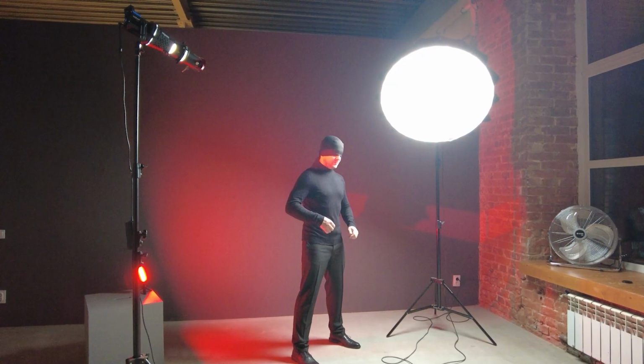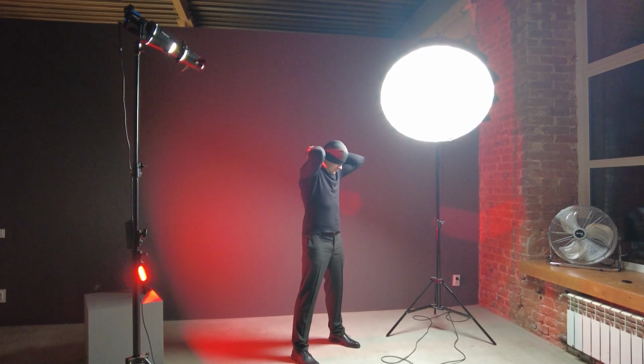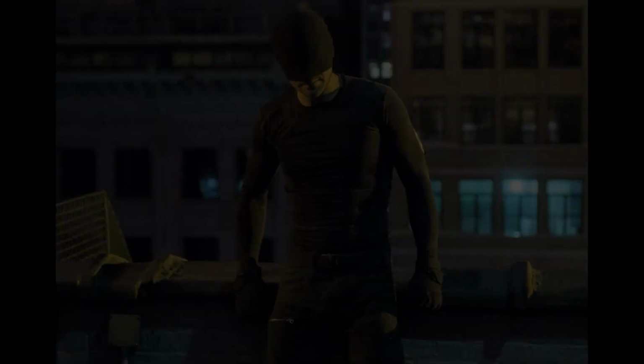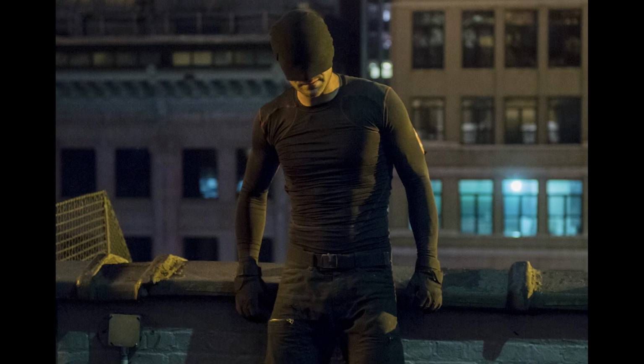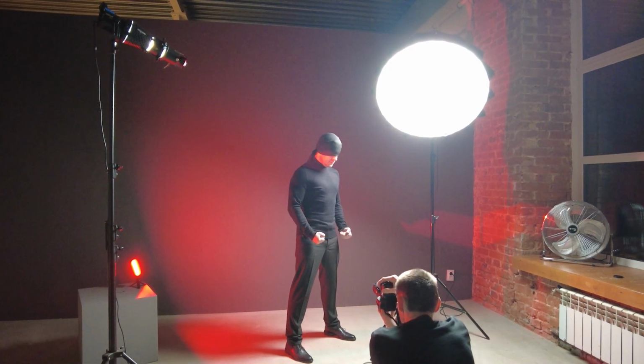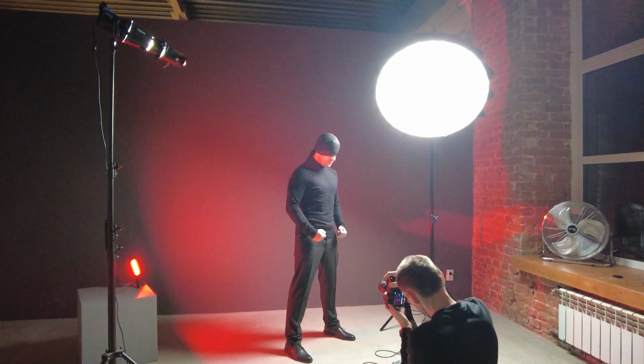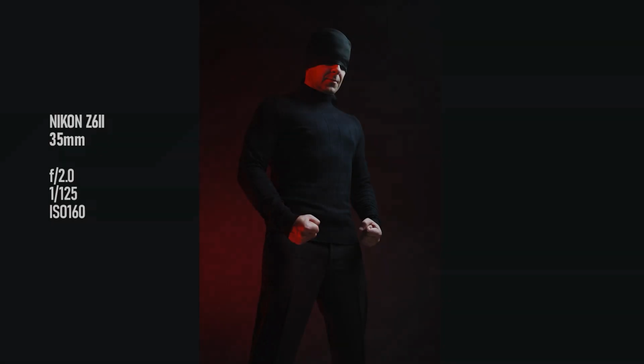There is time left for the last shot, when he comes to the rescue of the man he heard at the beginning of the story. Here I originally wanted to show not just the final transition of the hero from one role to another, but also the graphic from the comics based on light and shadow.